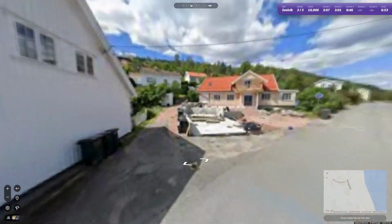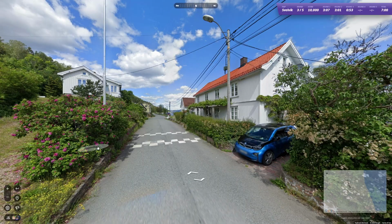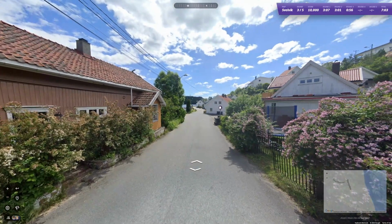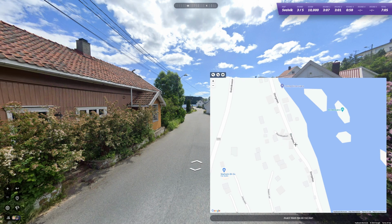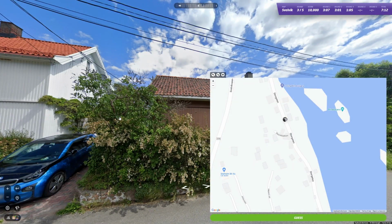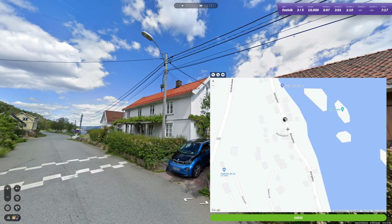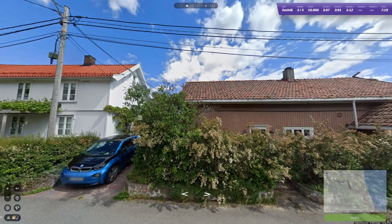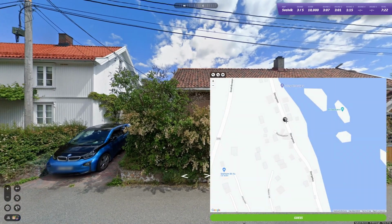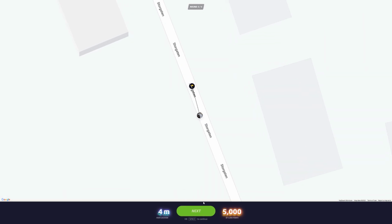Let's see. So that is this. Okay. So we got that white building over there, which is this one. So I reckon we're standing outside this building, i.e. this one. Yeah, that makes sense. Another building and one in the opposite direction. And we are standing here. Cool.